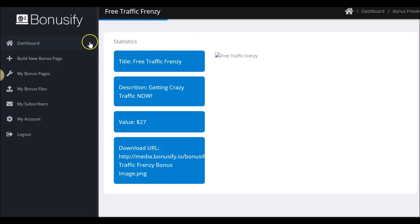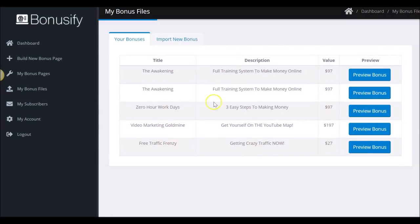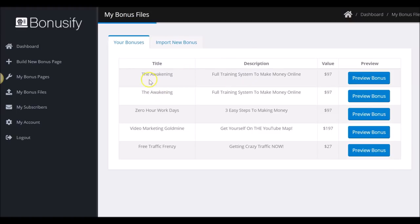The one thing that I found that you cannot do is, once you have created your bonus in the bonus file, you cannot go and edit it. You need to prepare another one. As you can see here, I have the awakening. I did it once and I wasn't happy with it. I tried to edit it. I wasn't able to, so I made it again. So as you can see, you've got all your bonuses here.